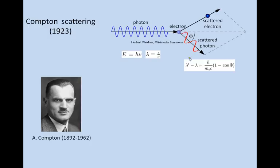The wavelength of the scattered photon must obviously be larger than the incoming one, since it loses some of its energy. For illustration purposes, the color of the incoming photon is depicted in blue, while that of the outgoing one is in red. So the higher the energy of a photon, the smaller its wavelength will be. In fact, remember that the energy of a photon is given by Planck's formula, E equal h times nu, with nu the frequency. The wavelength of an electromagnetic wave is given by lambda equal c over nu, with c the speed of light in vacuum. So the wavelength of a photon must be inversely proportional to its energy.